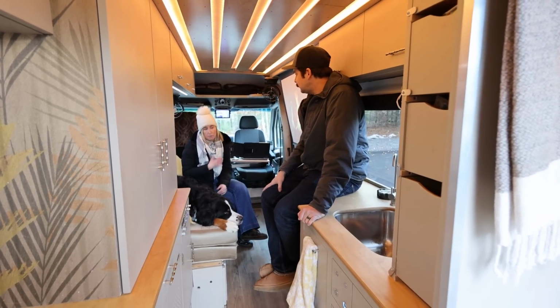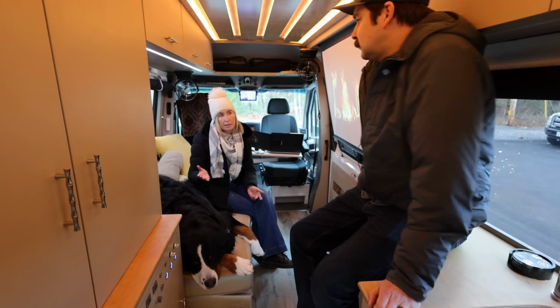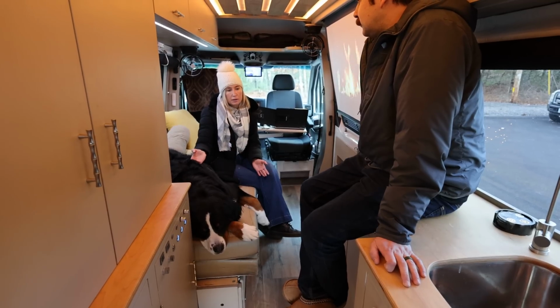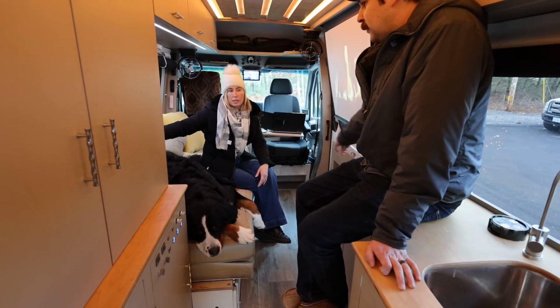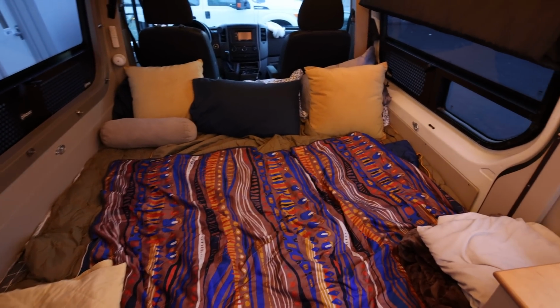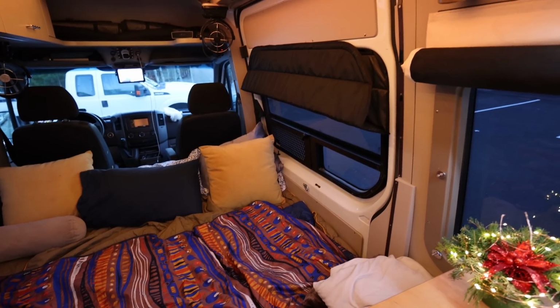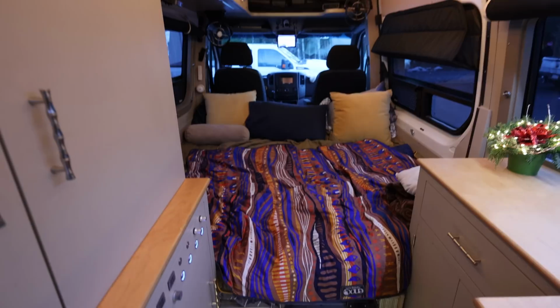I don't think it's the space because she sleeps right in between us. I'm sure a lot of people don't allow their dogs to sleep between them, but she has since day one. And our bed goes across the whole way. So the width of the bed is about 69 inches. We placed the bed as low as we could while still having a comfortable memory foam situation here, and that gives us the maximum width.